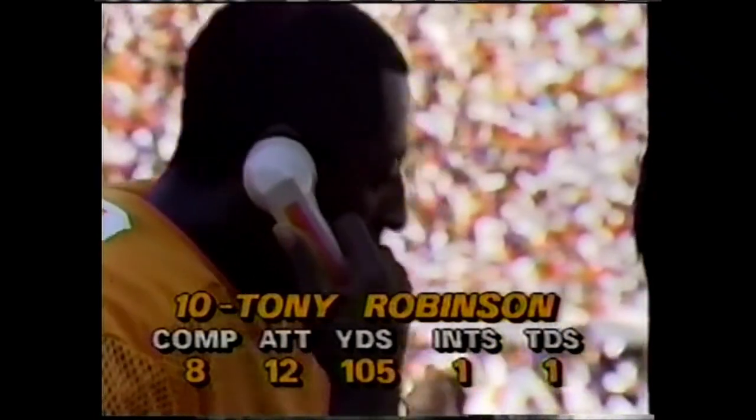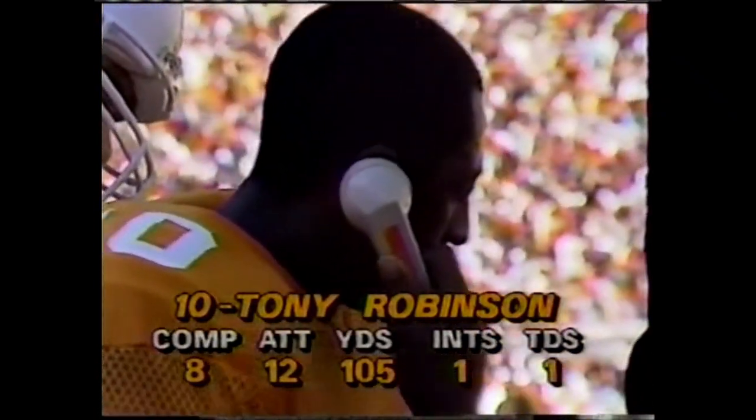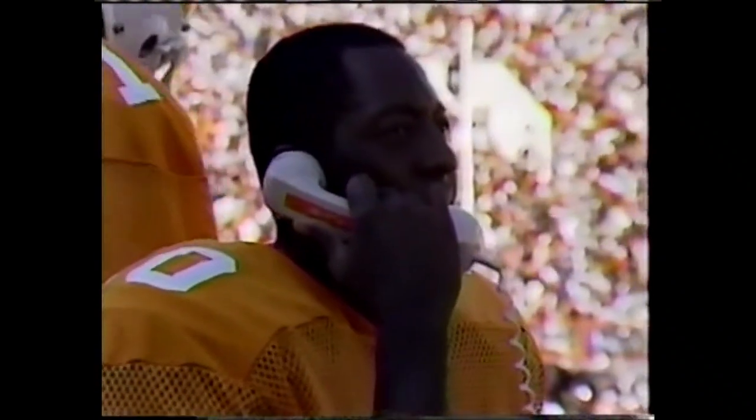Where Auburn will be looking at 3rd down and 4. You see Robinson there on the phone upstairs. A lot of things about him you don't coach. That's it, right. Those are instincts, and he came from a school from Tallahassee, Florida, Leon High School, which has produced many fine passers.